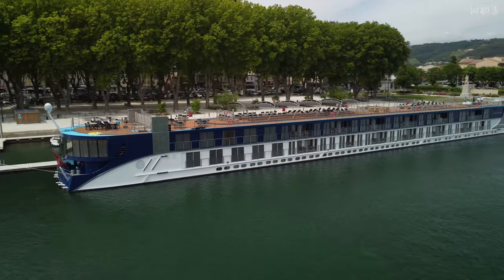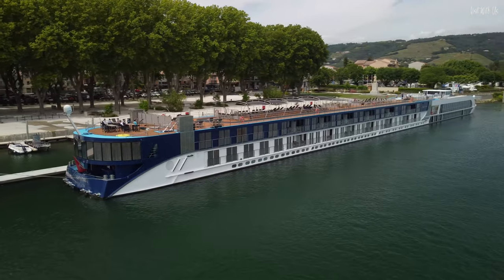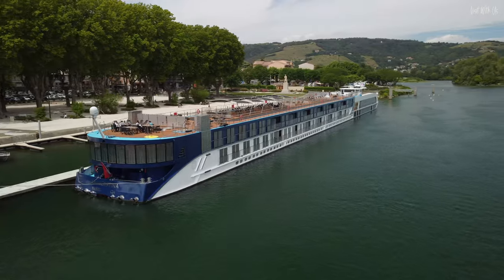First though, we're going to show you around the ship that was home for us for seven dreamy nights in the lush and wine-soaked region of medieval France.